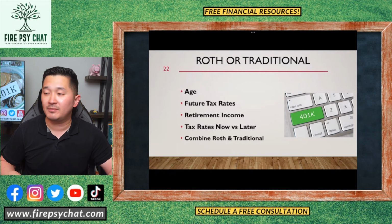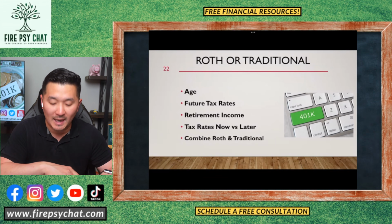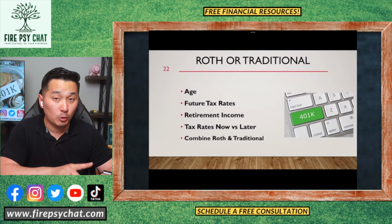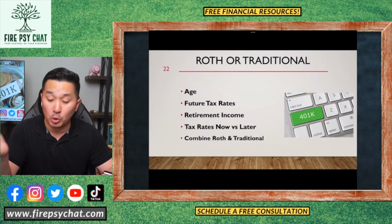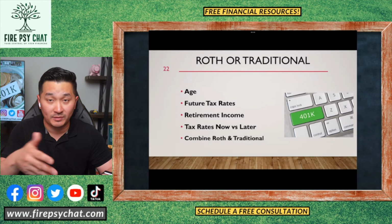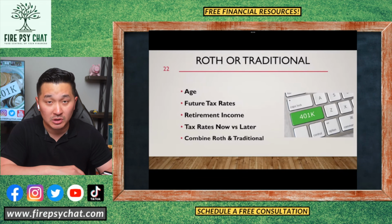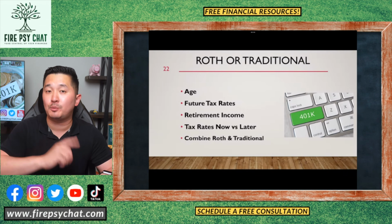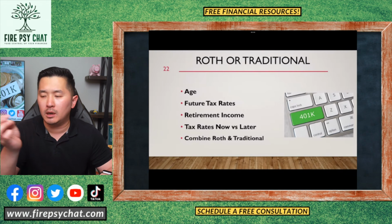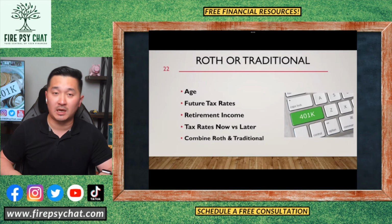Another option you have is to contribute to both Roth and traditional 401k at the same time. The 401k contribution limit, again, for 2023 is $22,500, or $30,000 if you're over the age of 50. You can contribute to both Roth and traditional as long as you don't exceed the personal contribution limit. And I know people who elect to do 50% Roth and 50% traditional to lower their taxable income.